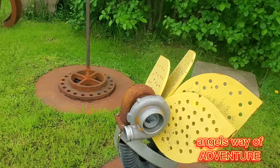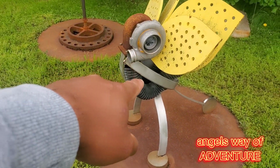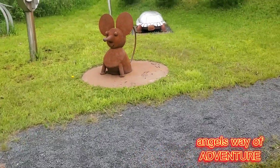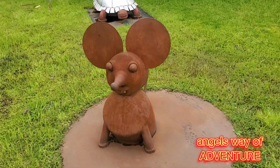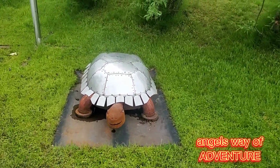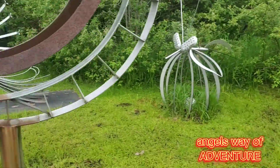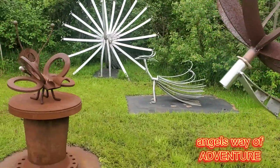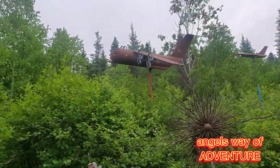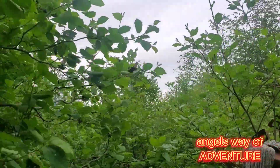Yeah, see this? It's a turbocharger. They made it a butterfly or something like that. A mouse. This is a mouse. And a turtle. See that? It's pretty. And that one is stainless. And the airport. Oh, see that?